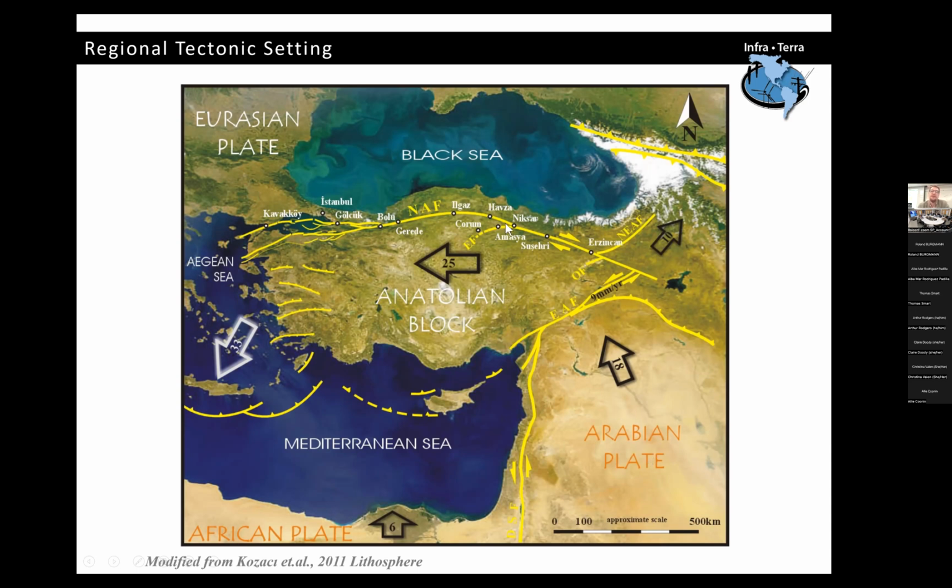the deformation in Turkey and in this region is driven by the northward movement of the Arabian Plate. Here's the Bitlis-Zagros fold and thrust belt, the East Anatolian Fault, the North Anatolian Fault, and the Hellenic subduction. The rollback of the Hellenic subduction drives a fast extension in the Aegean region that basically allows the Anatolian block to rotate counterclockwise along the North Anatolian Fault.